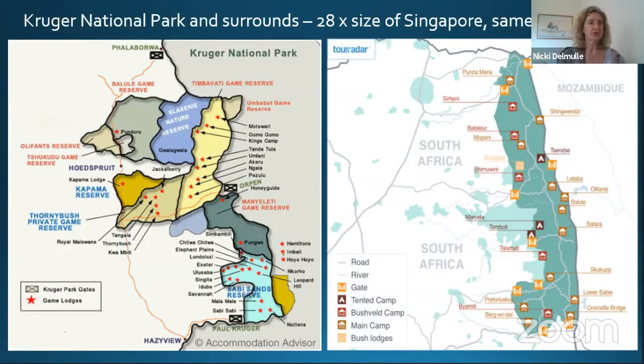So they use their radios to radio in a sighting, but definitely no more than 4 vehicles are allowed. You've got to wait for other vehicles to pull away from the sighting. The nice thing about that is you never ever feel crowded. You never feel like there are loads of cars and you're fighting for a sighting at all. That's one of the amazing things about the private reserves.